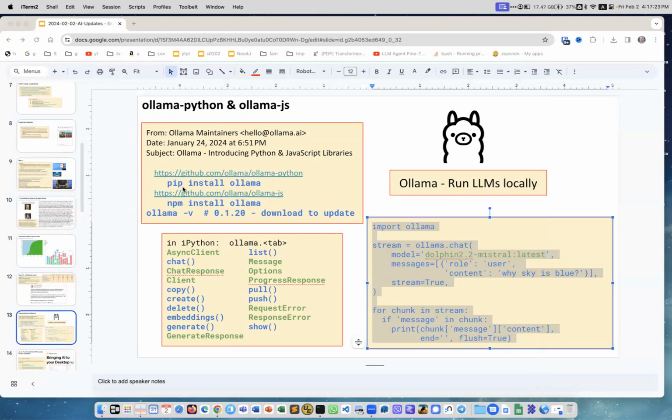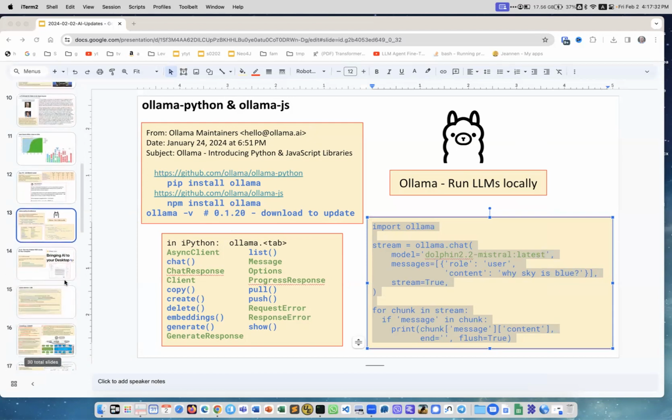Like in Python, just pip install ollama, and that's it. And npm install ollama in JavaScript, right?